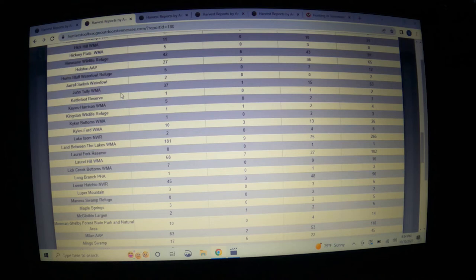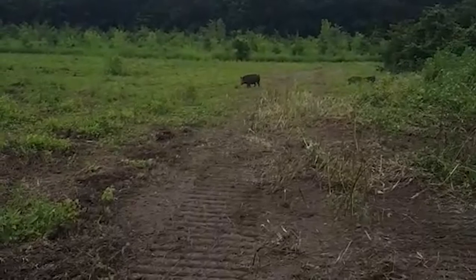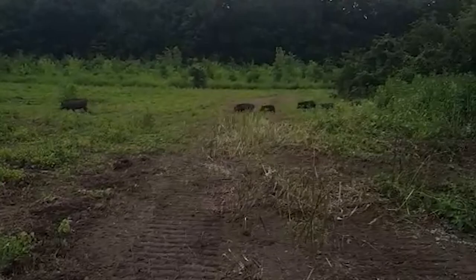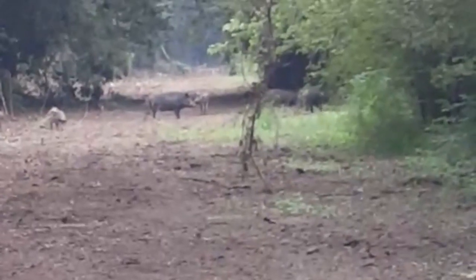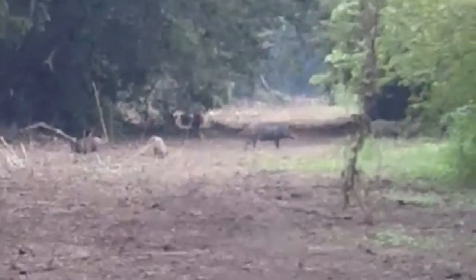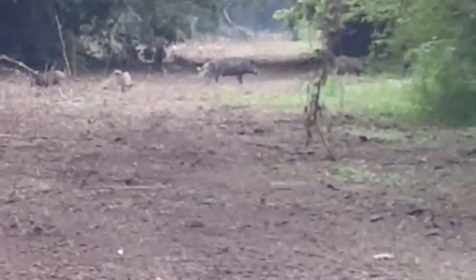Whether it's because of CWD or the laws that changed with CWD allowing people to shoot does. Once upon a time at Shelby Forest, once the gun season came in, you could no longer shoot does. They were off limits. Since CWD came around, it was 3 does a day, so that significantly lowered the population. There's a serious population of coyotes in Shelby Forest. There's a serious population of wild hogs in Shelby Forest. I think the wild hogs have probably pushed a lot of the deer out of the river bottoms, up into the hills. A lot of the hills around Shelby Forest is private or safe zone.